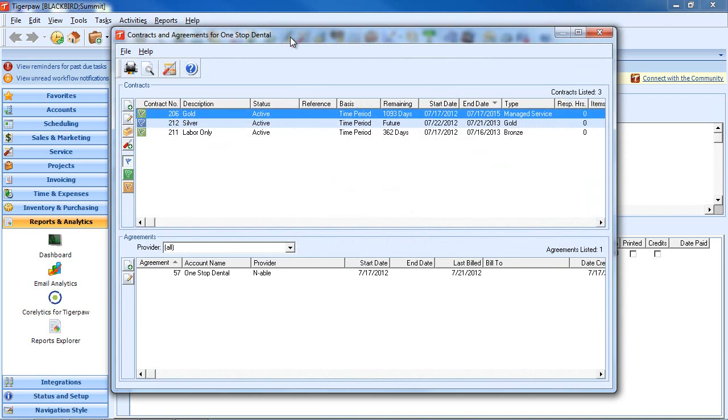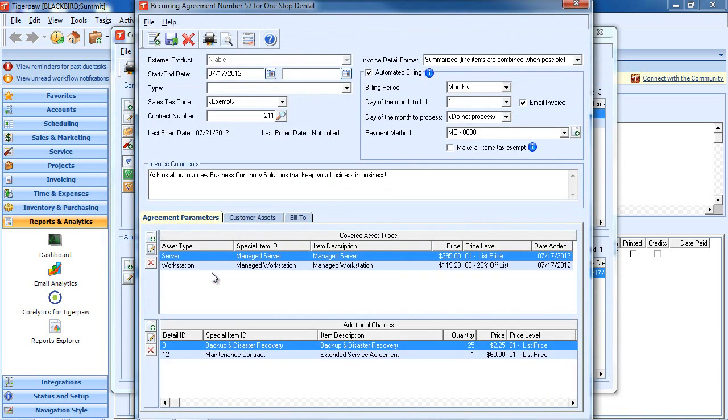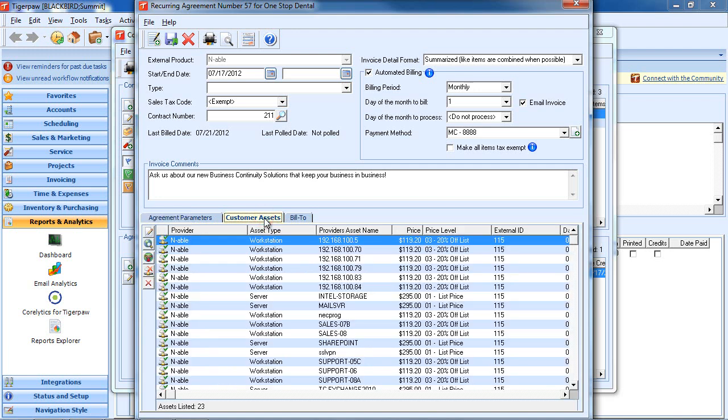Now, agreements and contracts can be used separately. I'm going to show you by using them together to capture the power of a contract and agreement. The agreement, in this case, is the upfront billing that you're going to charge the customer for the services, whatever that may be. If you're a managed services provider, you might have your agreement attached to a remote monitoring management tool, and Tigerpaw will pull assets and maintain assets for you. We actually have integrations to several RMM tools such as Enable, Level Platforms, Continuum, Kaseya, and several others.